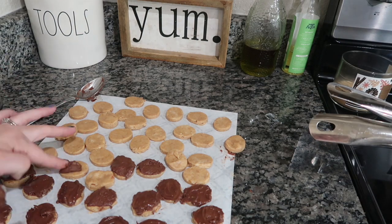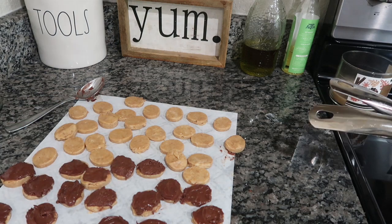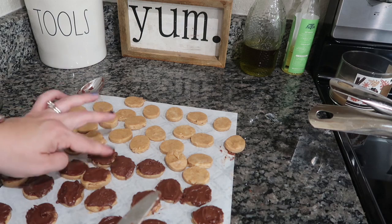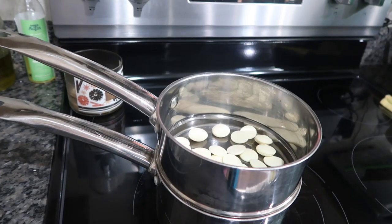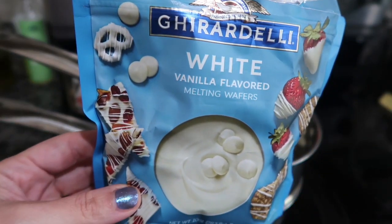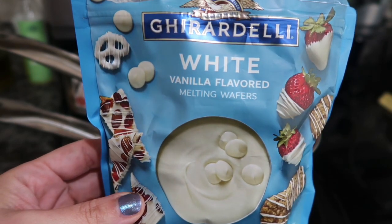So I used my butter knife and I improvised, and I did as much of these little peanut butter pieces as I possibly could covered in chocolate. I had a little egg cookie cutter and I cut out as many as I could. I put them back in the freezer for an hour for the chocolate to firm up, and then I pulled out some of this Ghirardelli white melting chocolate.